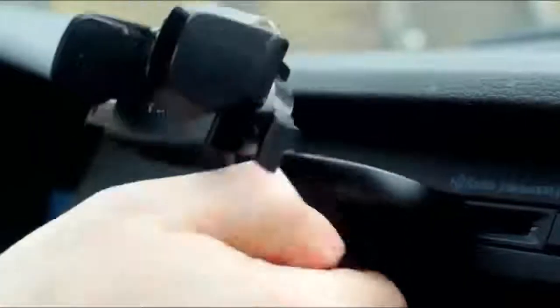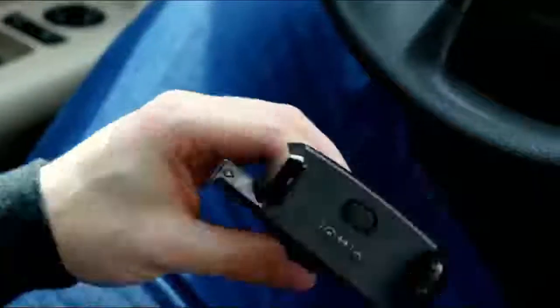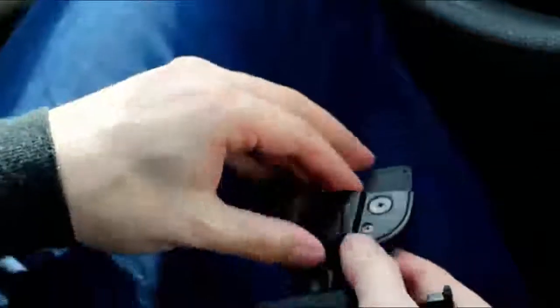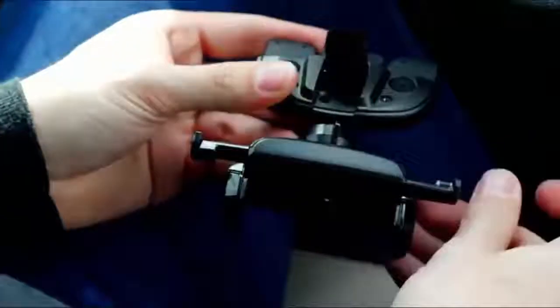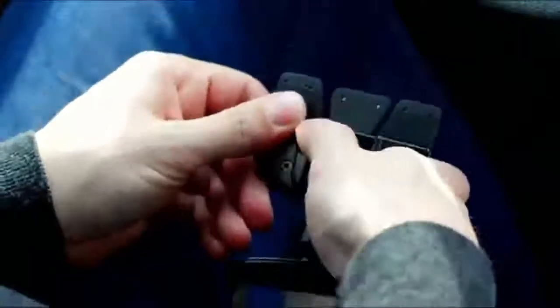This is an overview of Audi's Easy One Touch Mini CD slot mount. First, make sure to eject all CDs from your CD slot before inserting the mount. Then, insert CD slot connector into CD slot and pull a lever toward you. If mount is loose, use included bracket. Insert bracket into underside of mount. Make sure triangle is pointing inward. This will help to fit larger CD slots.